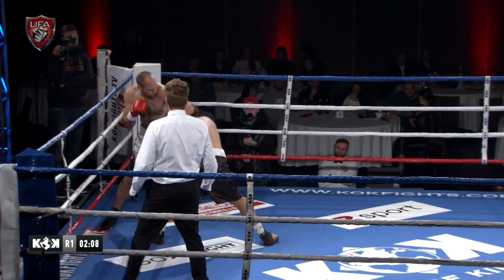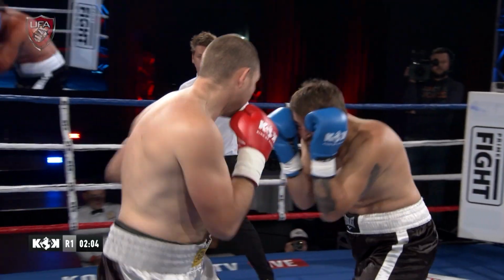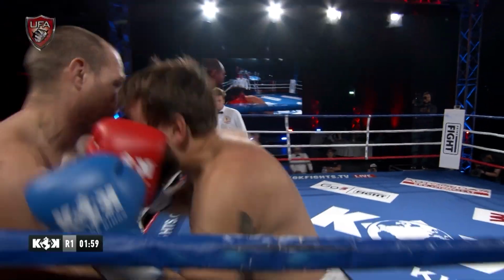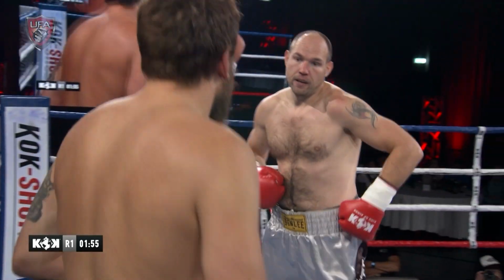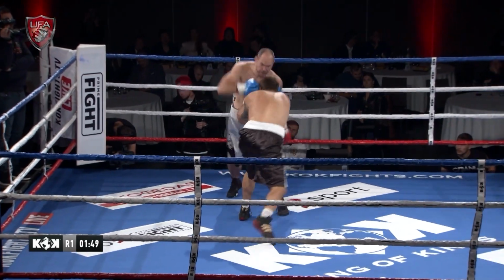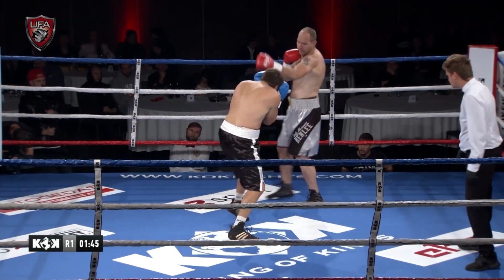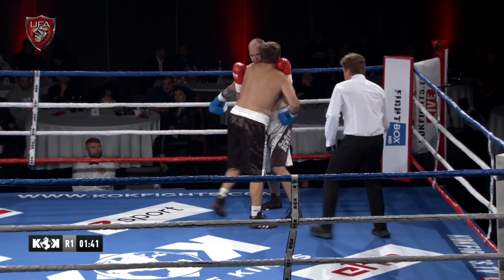Look at how low Chernakevich is getting at times. Just walking right in towards his opponent with his hands up. Taking a shot if he has to. He wants to get inside and do some damage. Vasiliev does have a height and reach advantage of about 9 centimeters. So he's trying to get low, keep his hands up, get inside, and then maybe do some damage.